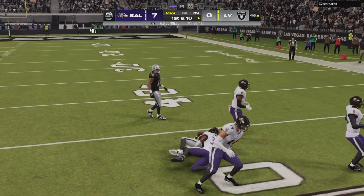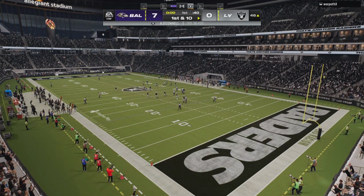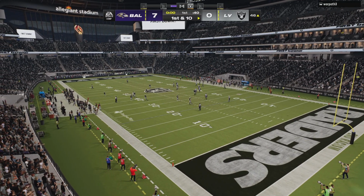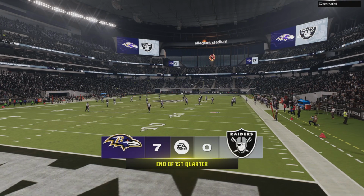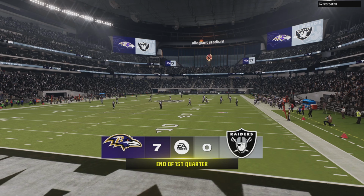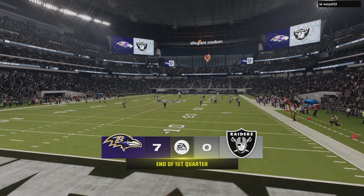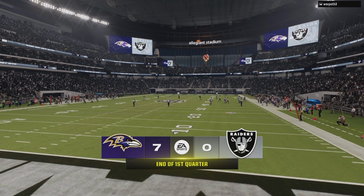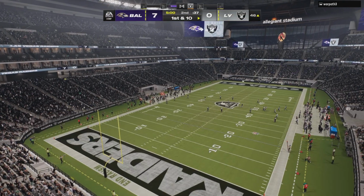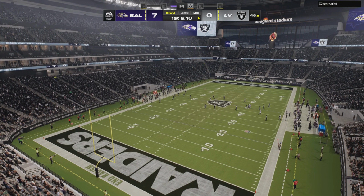There's a ball thrown right side and complete. And he's finally taken down, and it's a big gain there on what will turn out to be the final play of this first quarter. After 1, 7-0 on EA Sports. Second quarter from Vegas, the homestanding Raiders with a football here, as they've got it with a 1st and 10.